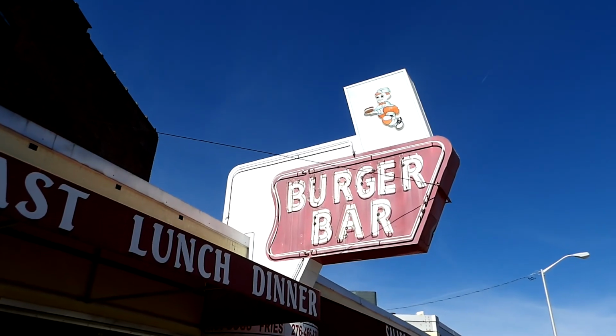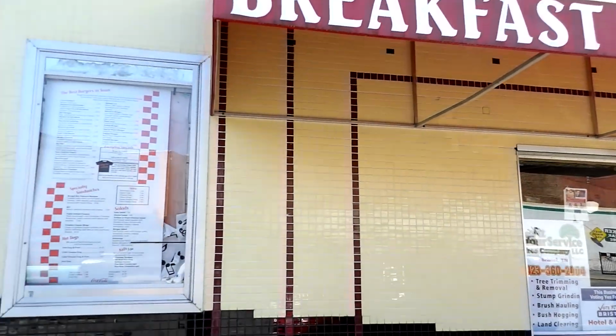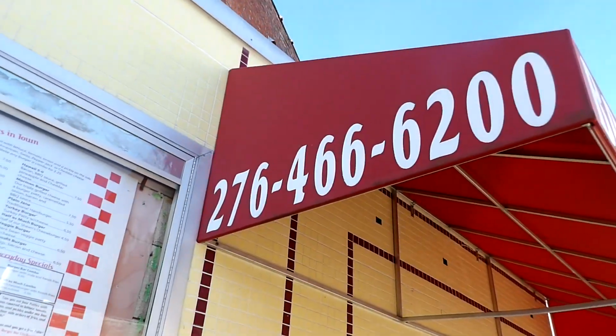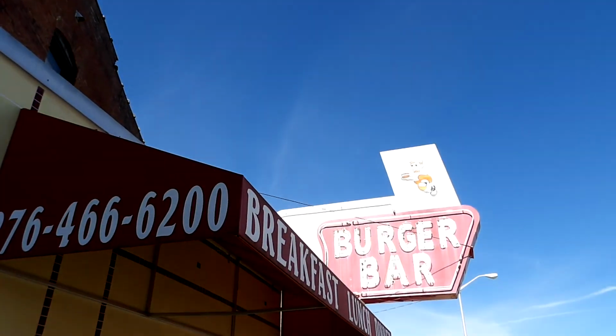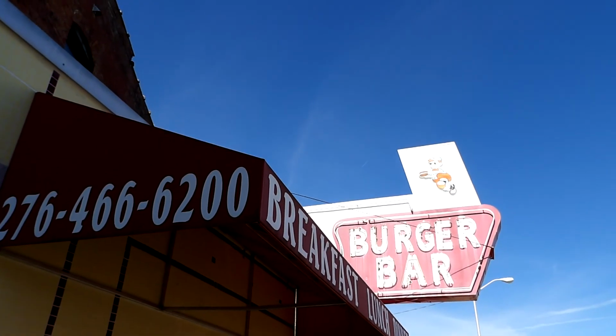So just had lunch at the Burger Bar. This was reportedly the last place that Hank Williams was seen alive on that fateful journey. And pretty good burger. I'm sure the burgers are way different than they were back when Hank was here, but all the same, it was a good lunch. Little dive place, really awesome.